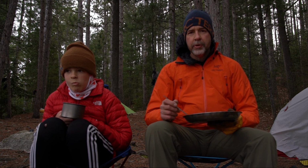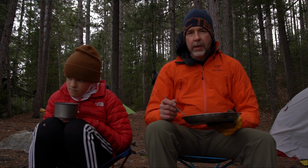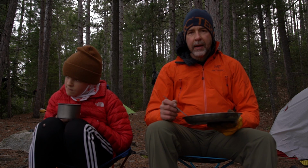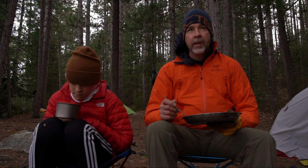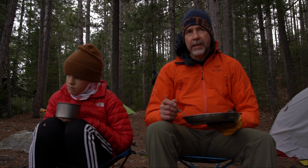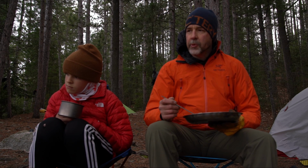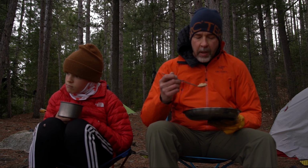Yesterday was an 8-hour day. We really didn't get going until about 11:30, when we pushed off at Cedar Lake. I would say we did over 12 kilometers of walking and hiking yesterday, and paddling upstream on top of that. So 8 hours, and we pulled into this campsite on Catfish Lake around 7:30 last night. We set up, made some quick dehydrated meals, and that was it.